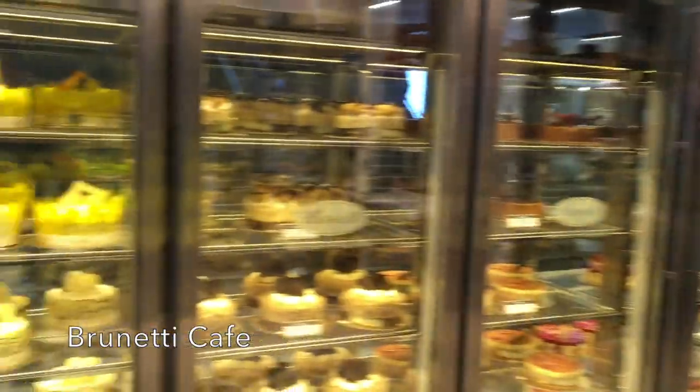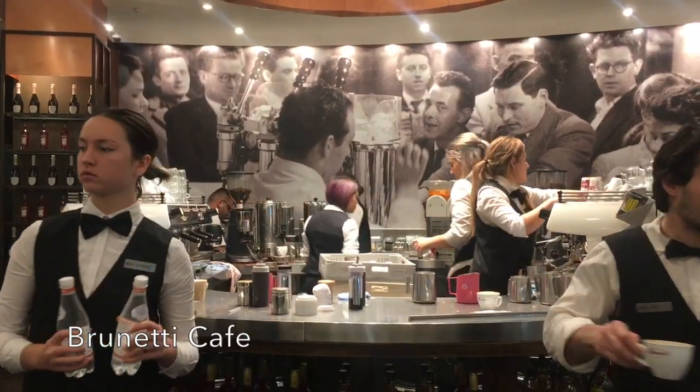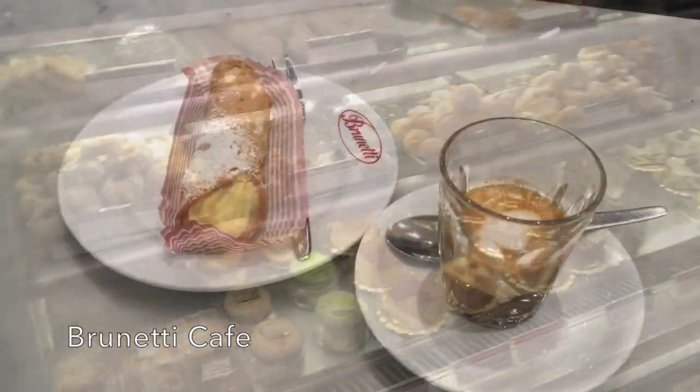Since 1991, Brunetti has been serving up some of Melbourne's finest cakes and Italian desserts, and today we're getting started with a cannoli and a macchiato.